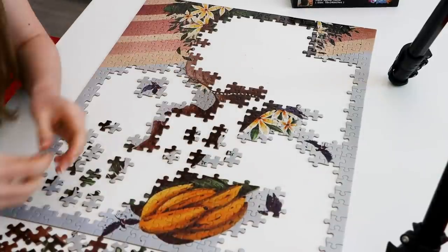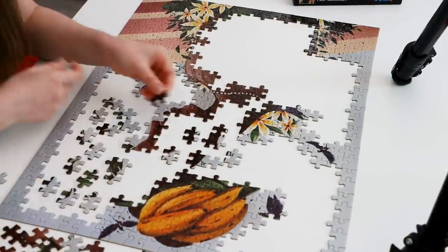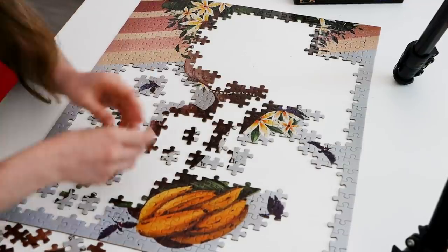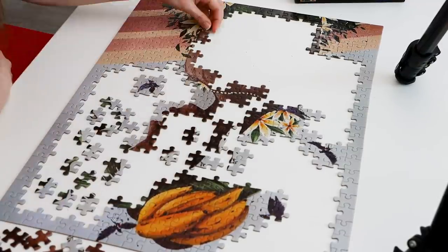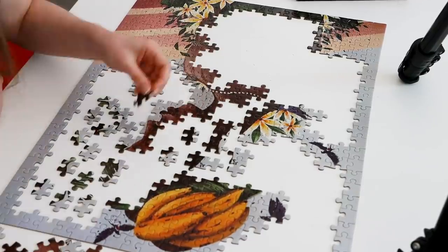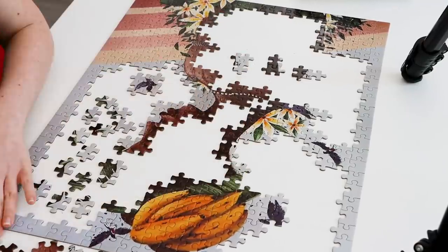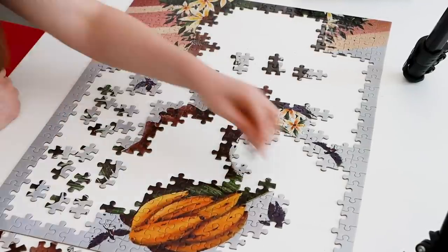So as you can see, one of my main strategies with this puzzle was separating out all of the outline pieces and creating the outlines before I filled in all of the different colors. Since a lot of this puzzle is so dark, that just really helped define what pieces I was even looking for.